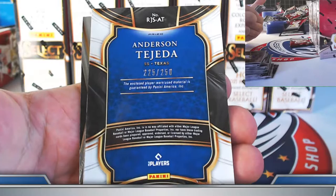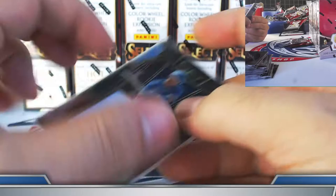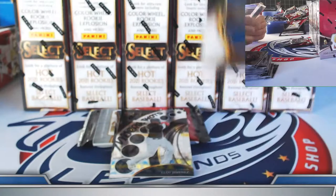So if that's the case, yeah, we're still on the under. We've still got a long ways to go before we get to the dew point on that spot. So just trying to paint numbers into reality on that one, so you're not disappointed. 225 out of 250.